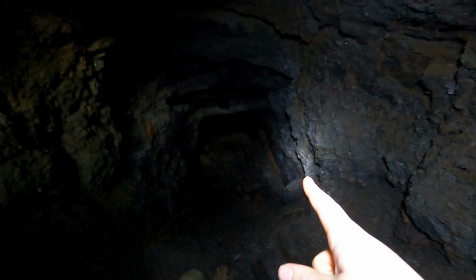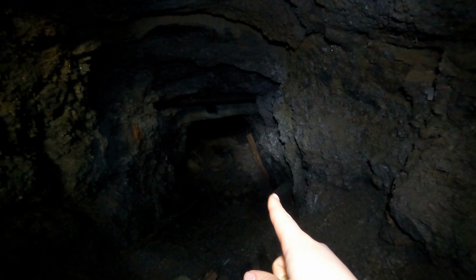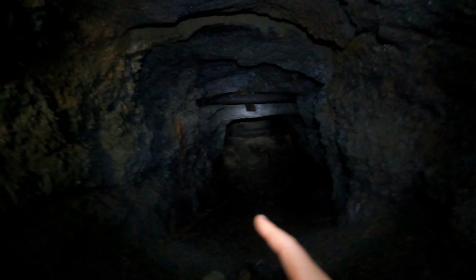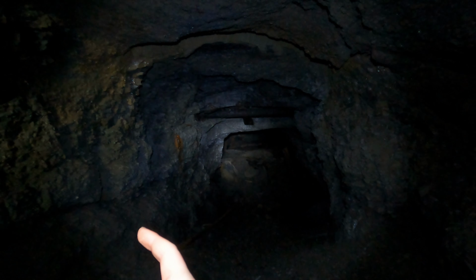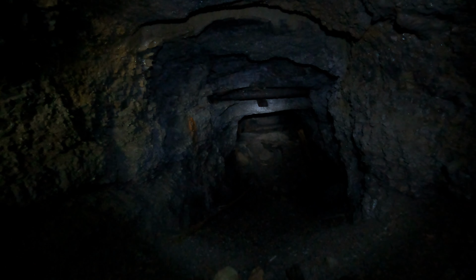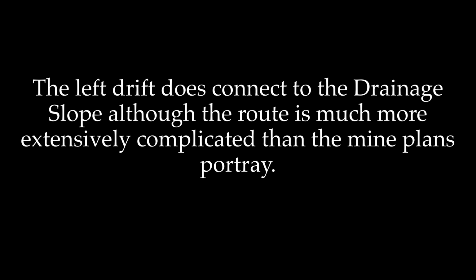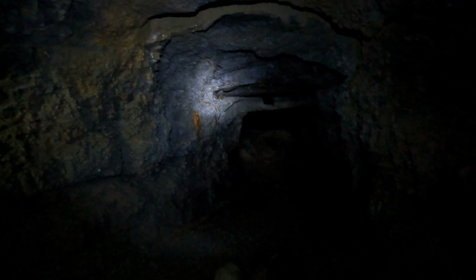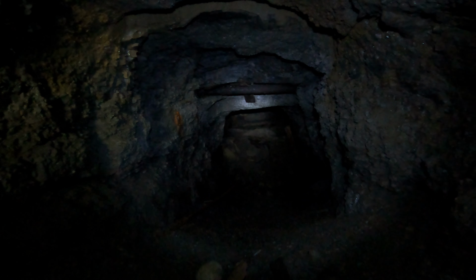Alright, so as I was saying, there is a drift behind that one timber, and then another drift going down that way. These drifts are consistent with the mine plans, and that one goes down to what would be the drainage slope, which still actually works correctly on an annual basis. I might show you that later, or in a future video. I think I have in the past, but maybe I'll do an update on this particular explorer.